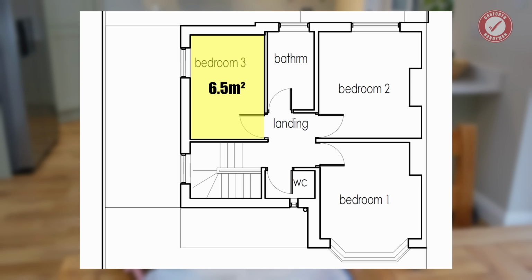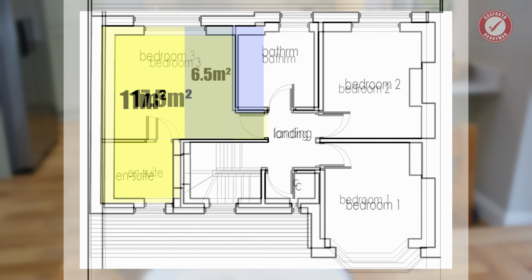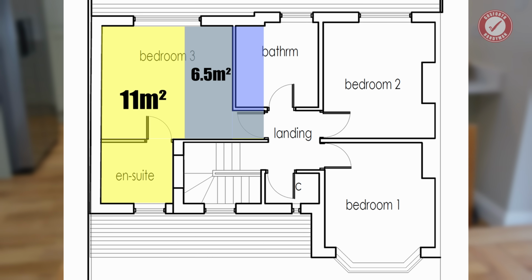Now, how you measure the area of a build in itself can be quite tricky. For example, in this build, our bedroom started off as being 6.5 square metres. It was basically the third bedroom. It was a tiny little room, and we've turned that into the main bedroom, which is now 17.5 square metres, including the ensuite. So in other words, it's 11 square metres bigger than it was before.